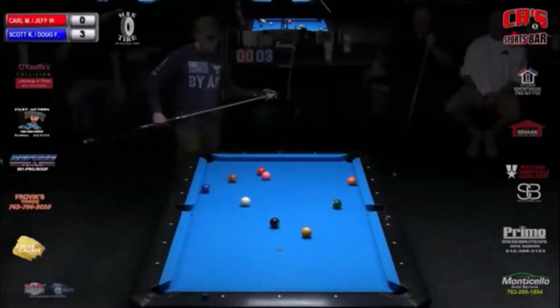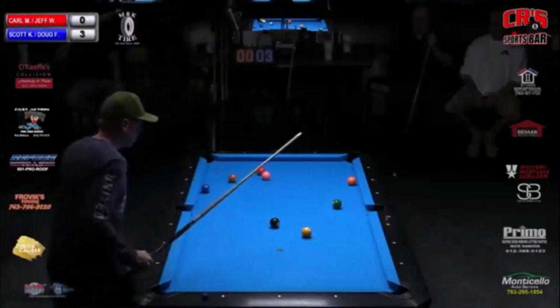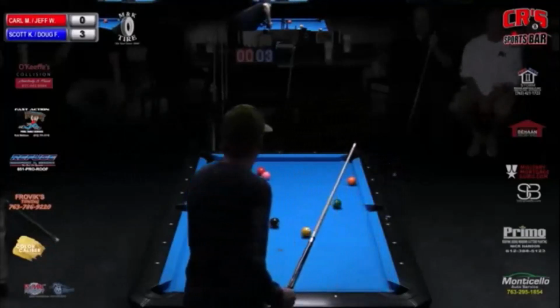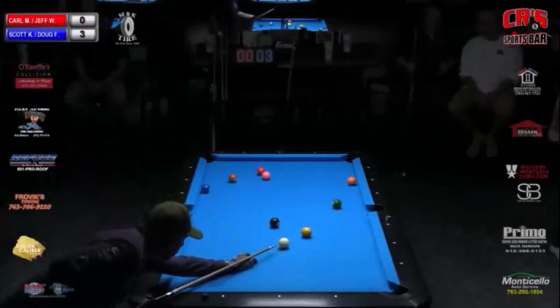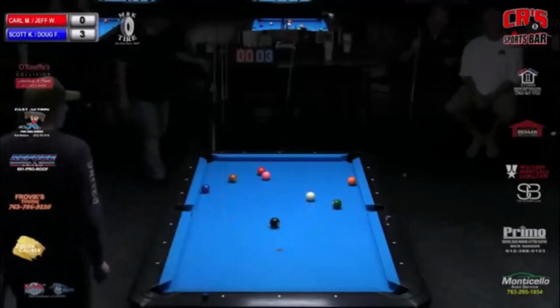So Jeff Wallis at the table now, getting them started on their clearing of the solids. Typically in this situation, I like to pick the ball that is either away from the other balls or that I might have the hardest time getting onto. In this situation, I think you can pick any one of the balls, you're probably going to be okay.